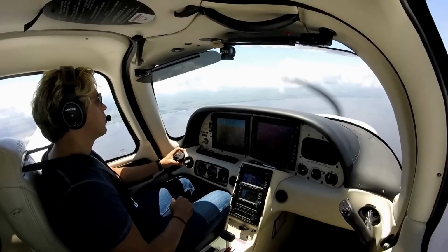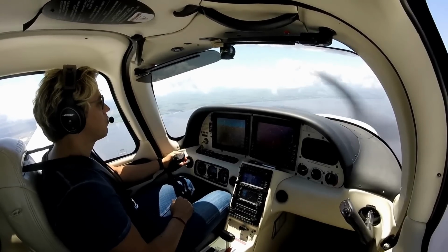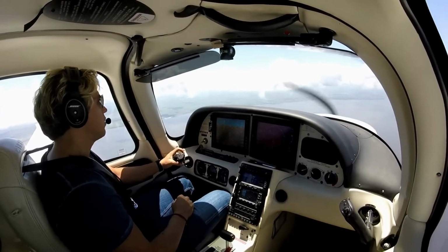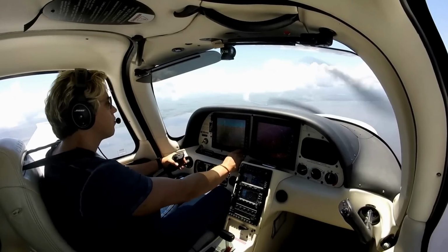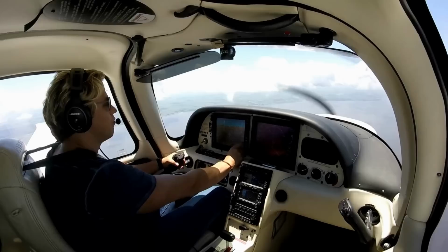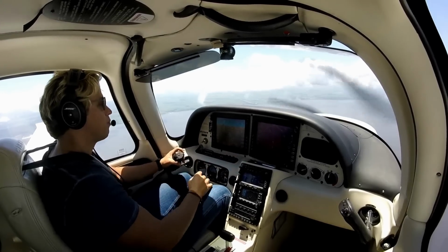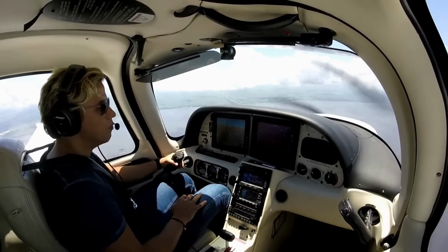Palm Beach approach, 712 Romeo Alpha, cancel IFR. 712 Romeo Alpha, your IFR cancellation is received. On course, altitude your discretion. Maintain VFR. And we'll request flight following, if you don't mind. Turn right heading 080. Yes sir, you can stay with me. I'll provide traffic advisories to Boca. Alright, thank you. Direct Boca. Let's descend.